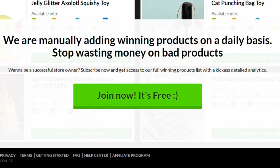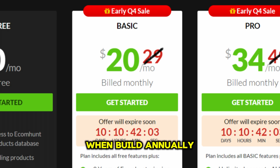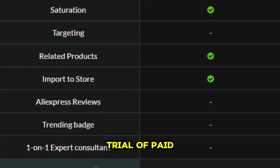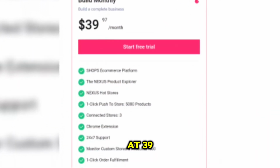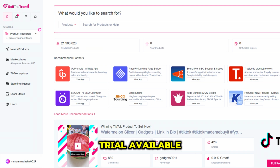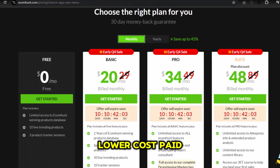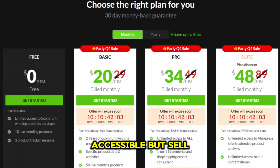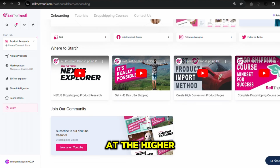Pricing. Ecomhunt: free plan with limited features. Paid plans start at $29 a month when billed annually. 7-day free trial of paid features. Sell the Trend: no free plan. Single paid plan at $39.97 a month or $3.97 a year. 7-day free trial available. Winner, tie. Ecomhunt's free plan and lower cost paid option make it more accessible, but Sell the Trend offers more features for a similar price at the higher tier.